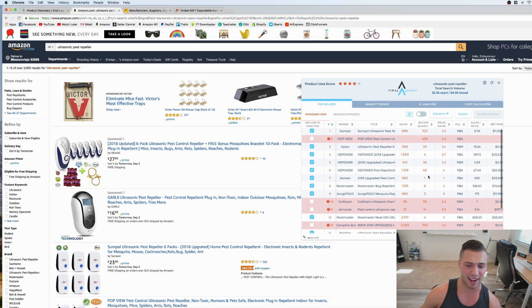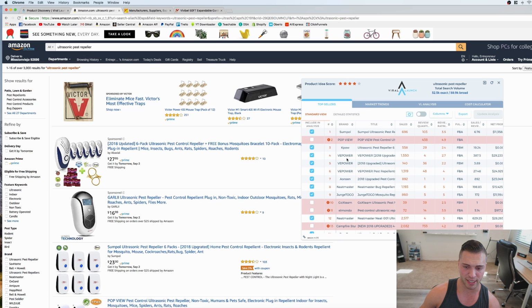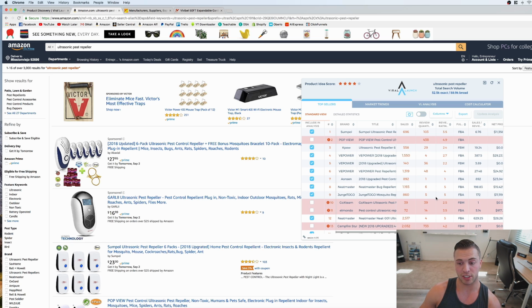I know there's big name brands that have this product, and I don't really see them right here. This is telling me I should be careful with this product. It looks almost too good to be true. I think it could either be that Amazon is restricting this product or making it more difficult for people to sell it, or you need pre-approval, or they are just deleting listings.